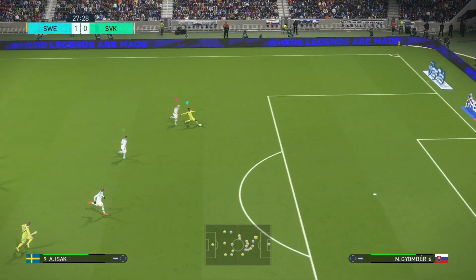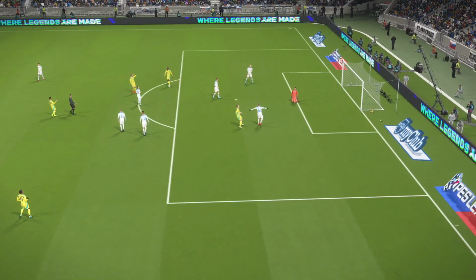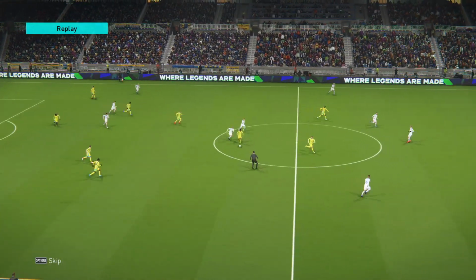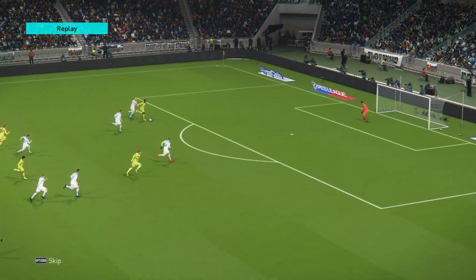Now the pass. Now the counter. Hits one! Great ball to play him in, but he will be gutted to miss that. Well, there are a few pockets of space that are being exploited, and they need filling, and fast.